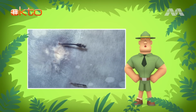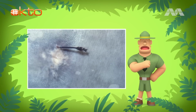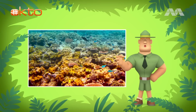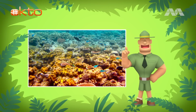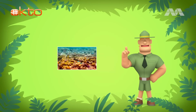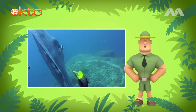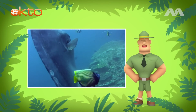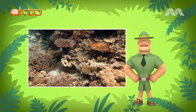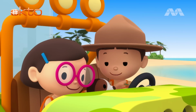Unfortunately, the mola's rough skin houses many parasites, which are tiny creatures that live on or inside another animal or plant. To remove these parasites, molas swim among coral reefs, where small fish live. These small fish eat the parasites on the mola's bodies. So if you want to find this mola a good home in the ocean, try to look for a place with coral reefs. Good luck, Junior Rangers. Thank you, Ranger Rocky.